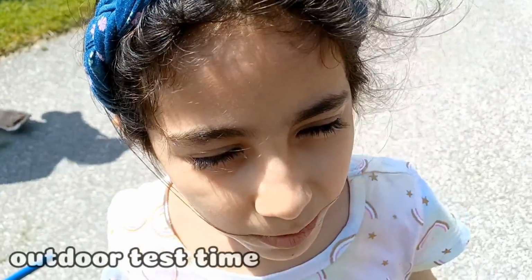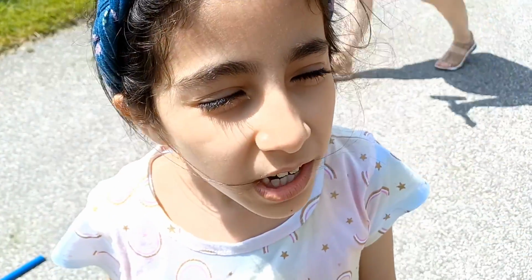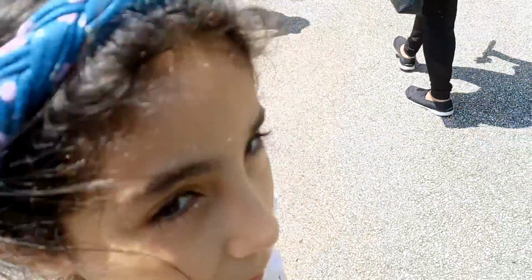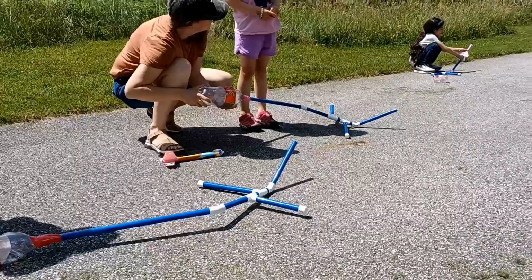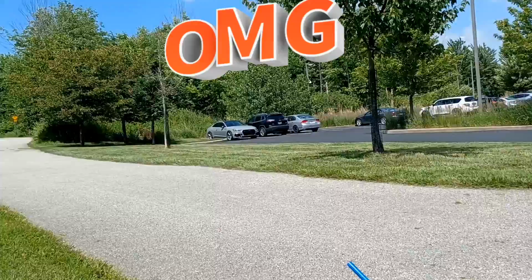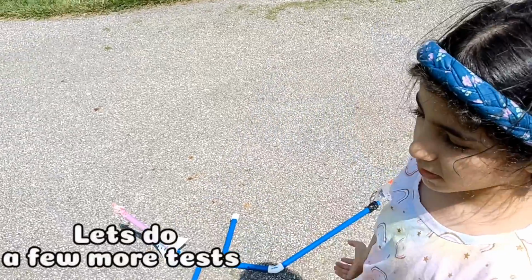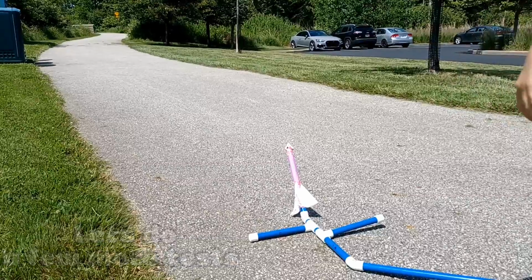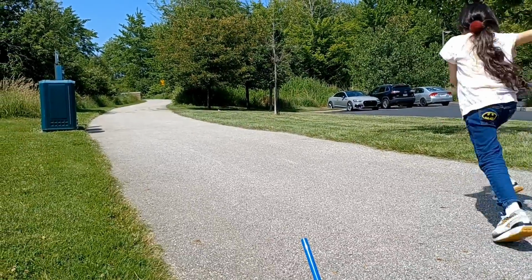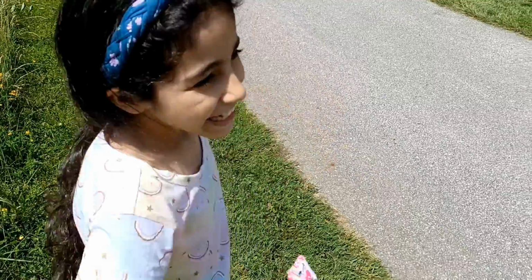I think that we're gonna try it outside, and I think that it might go farther, or it might hit a tree, or the wind will take it another way. That's what I think will happen. Go. This one went farther. Let's see if the second and the third hypothesis was correct. 3, 1, 2. Oh my goodness! Wow! My thinking was correct. It did go farther.